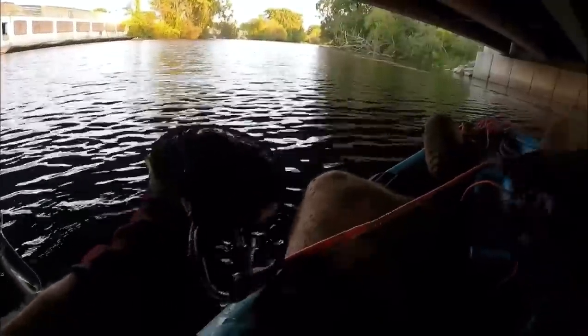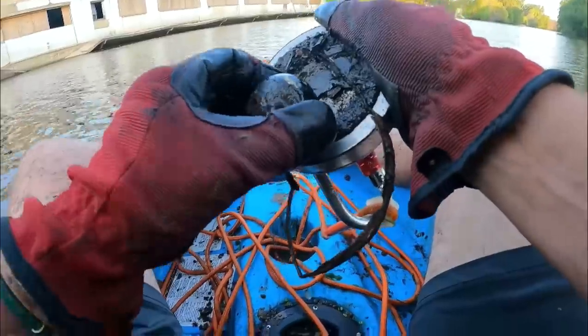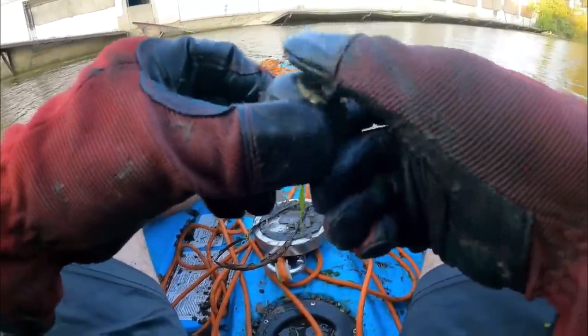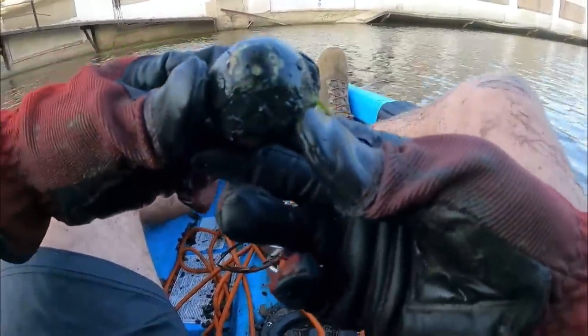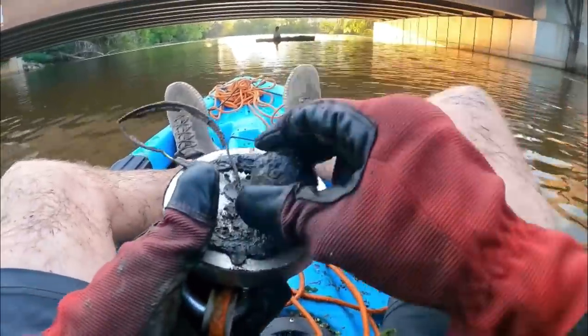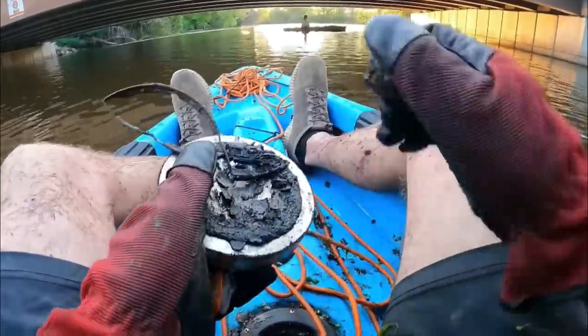We are dark and under the bridge here. I can't even see with my sunglasses on really. Whoa, dude, hold on, I gotta take my sunglasses off here. What in the world is this? It almost looks like it's got a sticker on there or something. Ooh, it says 8. It looks like a mini cannonball, but it says 8 on the side. So it's definitely some kind of, whoa, you guys hear that? Listen.